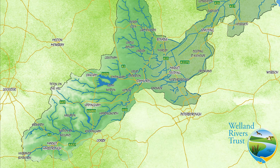Very few people actually appreciate the importance of our rivers. Not only are they vital for our community, our livestock, agriculture, flood defences and so much more, but they also form natural boundaries between counties.